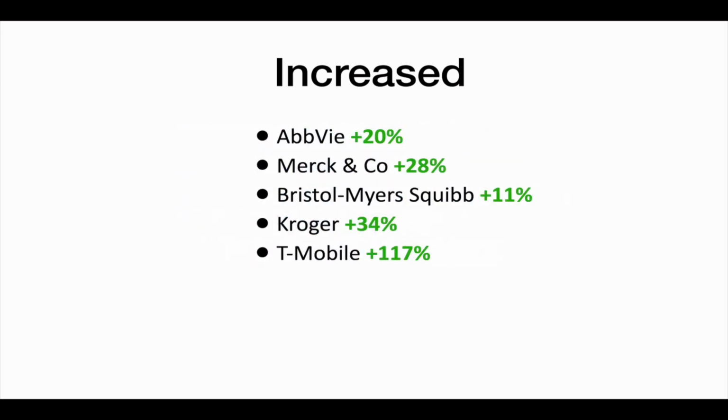And these are the companies that he's moved money into. So we can see the top three, these are his pharmaceutical positions, which were relatively new, and he's bumped up by 20%, 30%, and 10%, 34% up in Kroger, and then a 117% increase in T-Mobile.